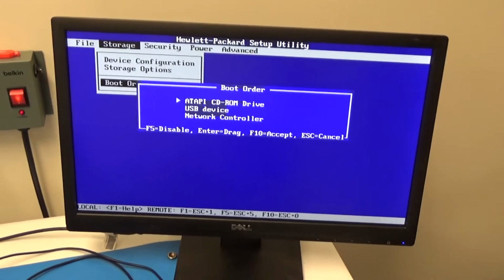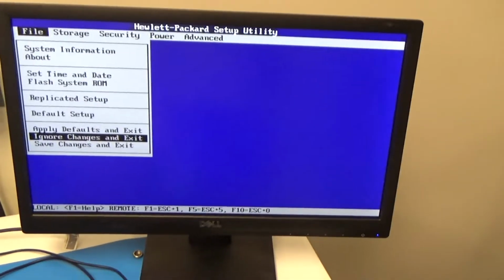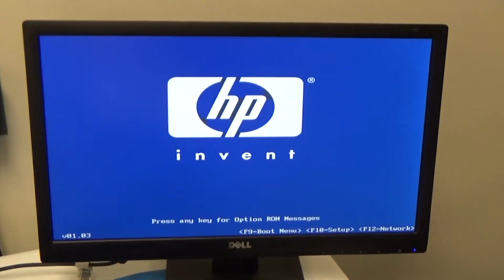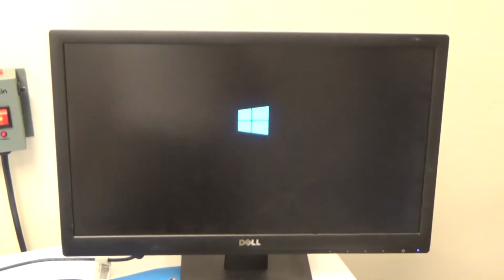So it's not even showing an option for the hard drive because it's not there. So that's fine. We will just ignore changes and exit. We've got our flash drive in, so it should just boot from that, I guess. So we'll see what it does. Yep. Great.